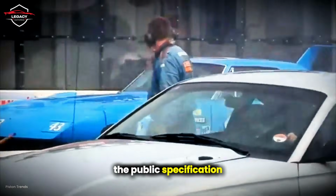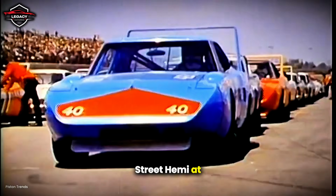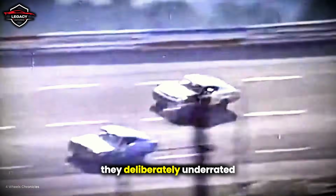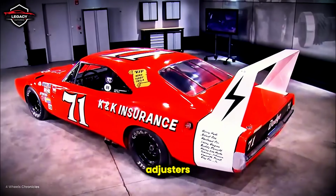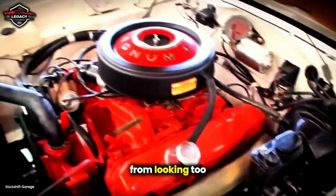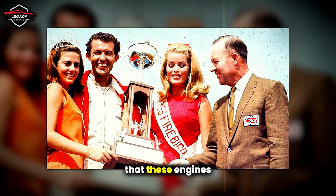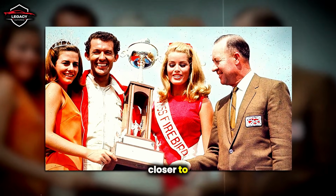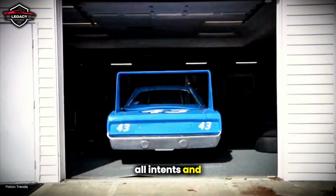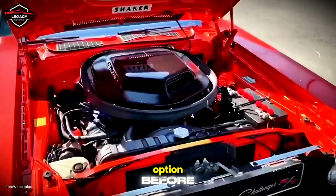Furthermore, the public specification sheet was a work of fiction. Chrysler officially rated the street Hemi at 425 horsepower. That was a complete lie. They deliberately underrated the engine to keep insurance adjusters from having a collective heart attack, and to prevent NASCAR inspectors from looking too closely at the dyno sheet. In reality, independent testing showed that these engines were easily producing closer to 500 horsepower straight from the factory floor. It was, for all intents and purposes, a full-blown racing engine disguised as a regular passenger car option.